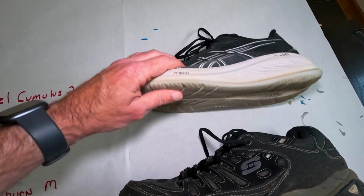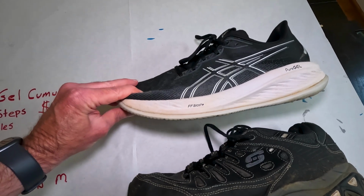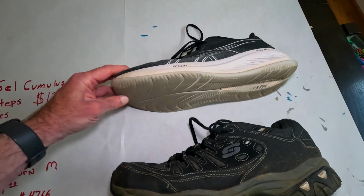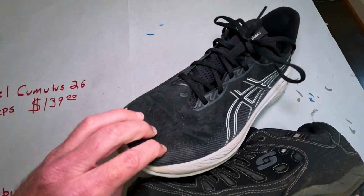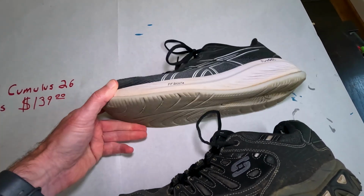This is just a running shoe, and it's built as a running shoe, and it just happens to be a super comfortable walking shoe. And even at that price point, I will buy more of these because I get a ton of walking in with these. These are great, fantastically light, well-ventilated shoes that are just so comfortable.